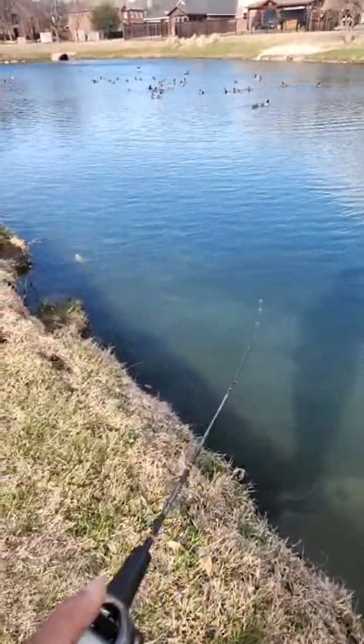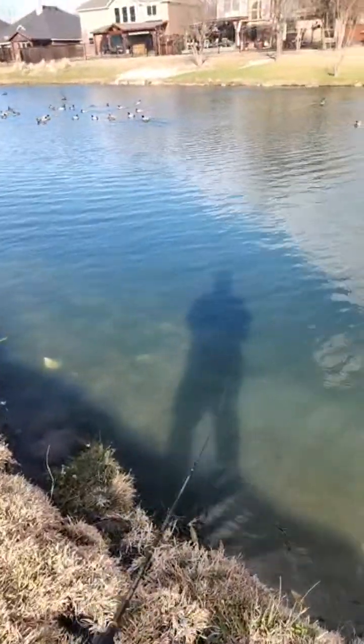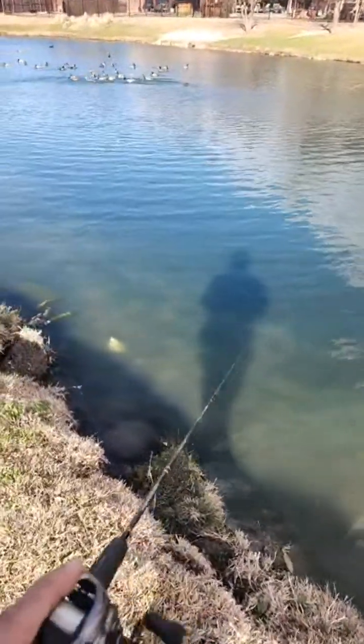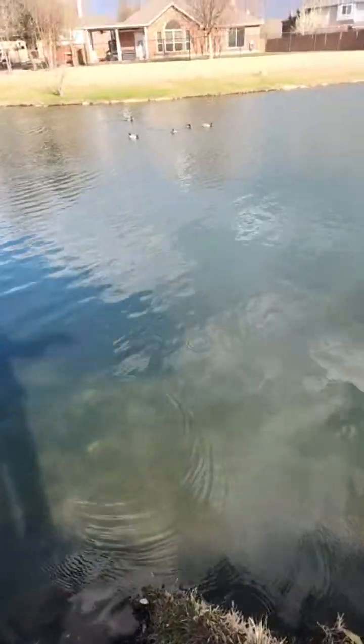Ever since then, I've been reducing the amount of false casts that I do when I'm fly fishing. And when it comes to bait finesse fishing, bottom line, get that lure in the water and fish it. Okay.